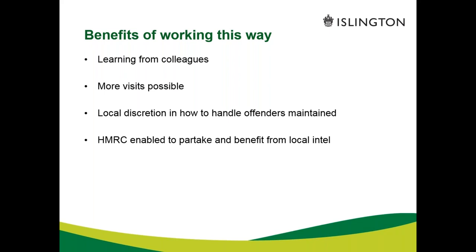It enabled HMRC to partake. Certainly in London, they are discouraged from doing too many retail visits. And typically if one council phones them up and says, could we work with HMRC officers for a day, they'll probably get a no at the moment. But because we could go to them and say, we've got this project planned on these days and it covers a large part of North London, they were able to partake. And also they benefited from the local intelligence that we had. So the visits weren't as random as maybe HMRC retail visits can be.